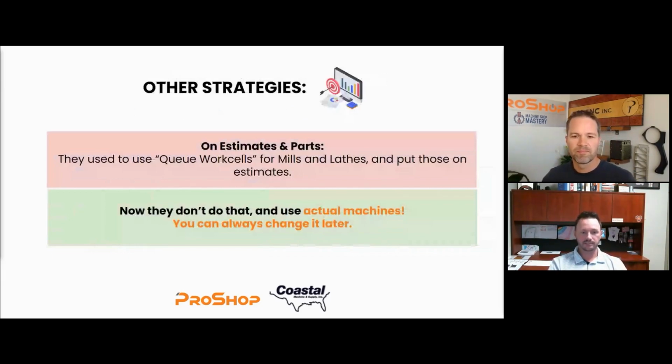So what we did was make sure that at the planning phase, we start putting it to the actual machine that is going to run it. Now, things could happen and it could change machines later, but at least it's on a machine somewhere and has a place on the schedule. We don't use staging areas anymore.